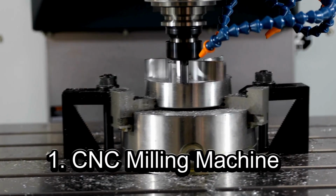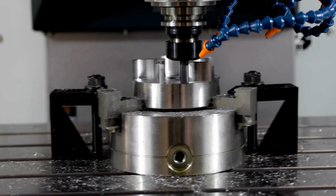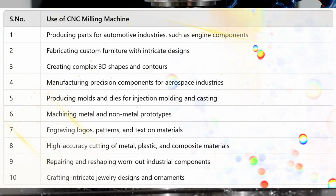First on our list is the CNC milling machine. This powerhouse can cut and shape metal, wood, or plastic with incredible precision. It is a must-have for industries like automotive and custom furniture.